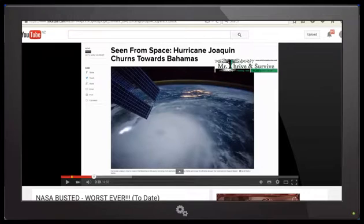And today is Monday the 5th of October 2015 New Zealand time, and in this video we're looking at this image of this hurricane filmed from the International Space Station, as shown in this video by MrThriveAndSurvive called NASA Busted Worst Ever to Date. So we're looking at this image here, and in particular this blob of light, as it's been described here, off to the left hand side of this hurricane.